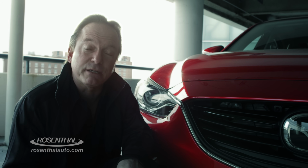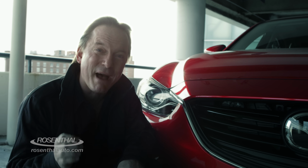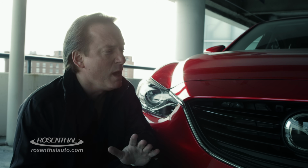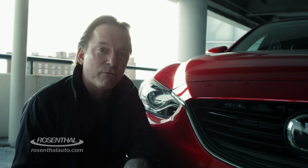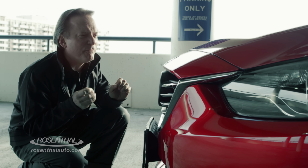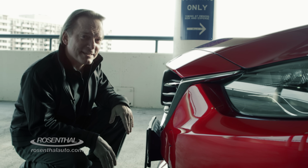Today we're going to be looking at that brand new 2014 completely redesigned Mazda 6. This has been a long anticipated vehicle in the Mazda lineup with its whole slew of Skyactiv technology and an improved interior along with the gorgeous exterior. As you can see, it's a beautiful combination of sophistication and sexiness. The vehicle's been totally redesigned and it is so elegant.